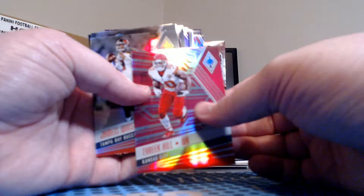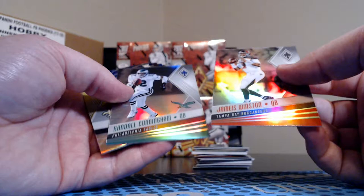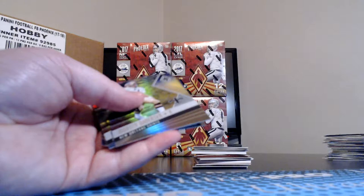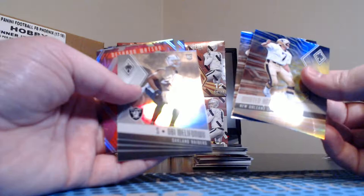99 of 199. Later, Victor. I feel you on that. Get her done, son. Randall Cunningham, Jameis Winston. And here's our hot pack. Marshon Lattimore, hot pack rookie, non-numbered. Power Surge, Sean Lee, non-numbered, for the Cowboys. The Randall Cunningham is numbered. That one's 31 of 299 for the Eagles. Mort Anderson, hot pack. Tyrod Taylor, hot pack. And Obi Melifonwu, base rookie for the Raiders.